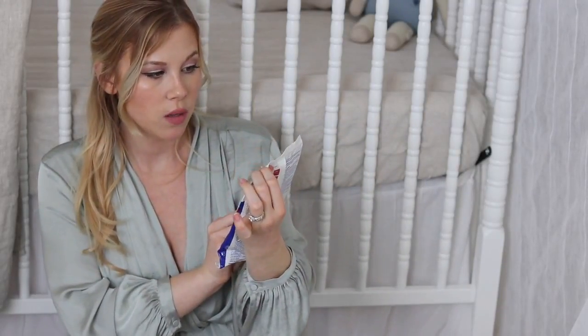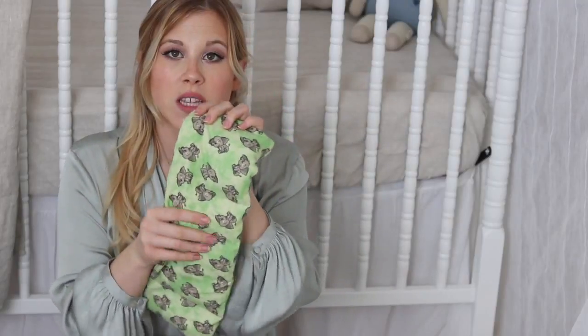The midwives gave me this. It's a rapid relief instant cold pack, so you just hit it and then it turns into an ice pack. Super easy to use. You don't have to freeze it ahead of time in case for some reason you need an ice pack. That's good to have. And then a heating pad. This is just one of those rice ones that you can warm up in the microwave.